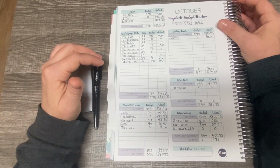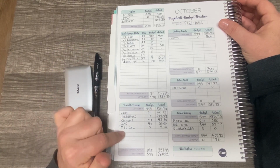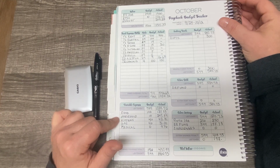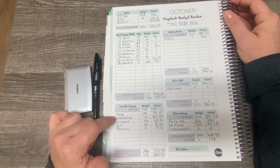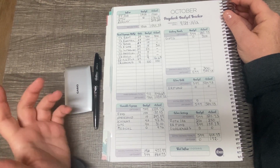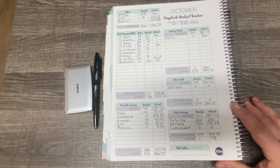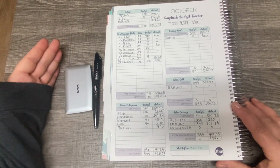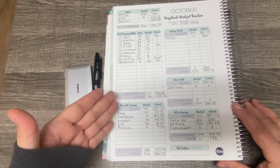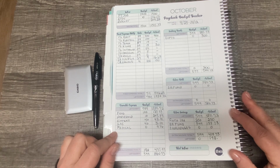And then I am going to reevaluate my categories and be more mindful of my spending, because I definitely went over in almost every single category. So what ended up happening is that I set aside a lot less than I wanted to in savings, and that needs to be the first thing that I do: move my money to savings and then pay my bills, and then whatever is left over is for variable spending.